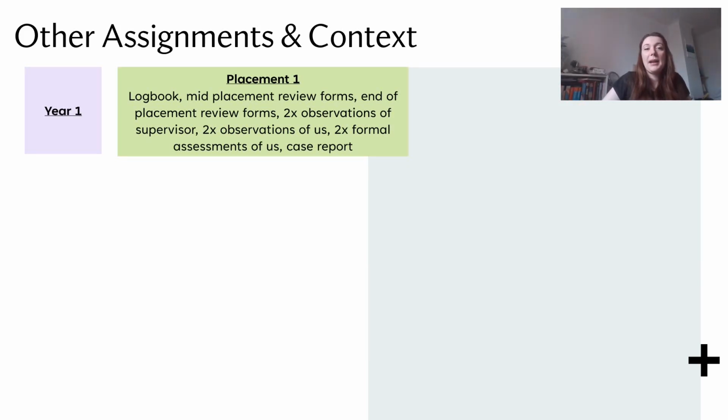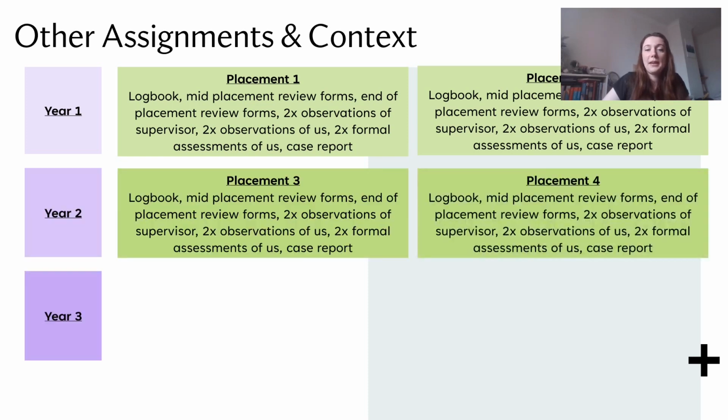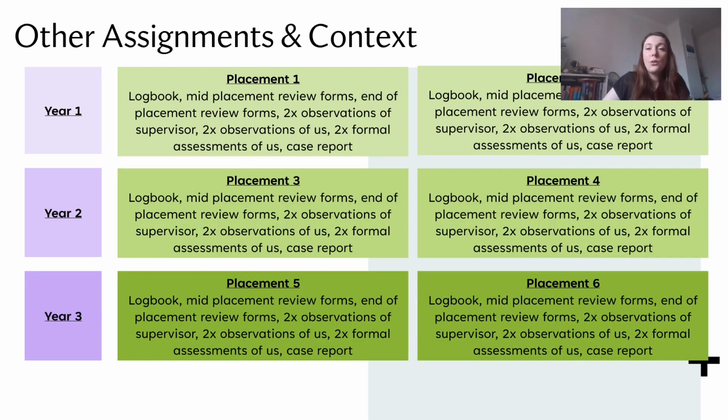So as you can see with the placements, we have placement 1 and placement 2, all of the same things. It's going to be all the same here in terms of placements. So all the same stuff needs to happen. So we have 6 placements, but usually in third year it's 1 placement, but you still have to do 5 and 6 in terms of the work, if that makes sense. So even if you're doing 1 long placement, so you're only doing 5 placements theoretically, you still have to do a mid-placement review in your placement 5. So the first 6 months counts as placement 5 and the last 6 months counts as placement 6.